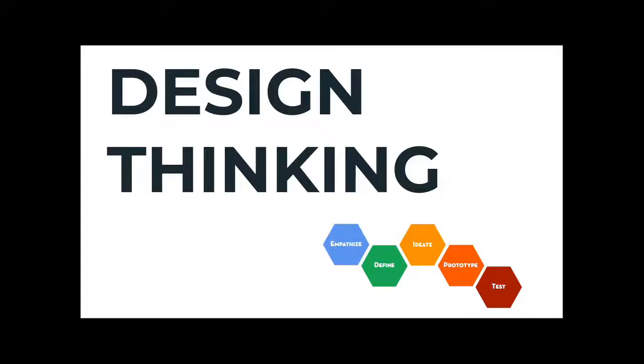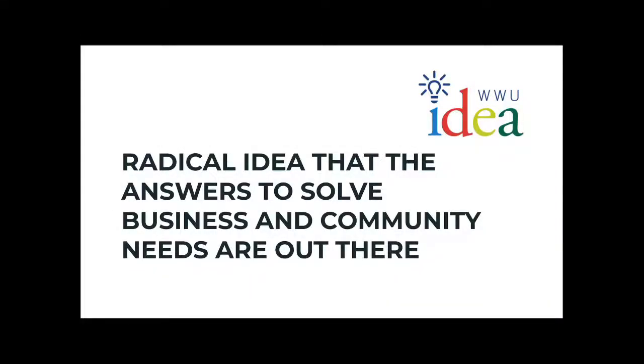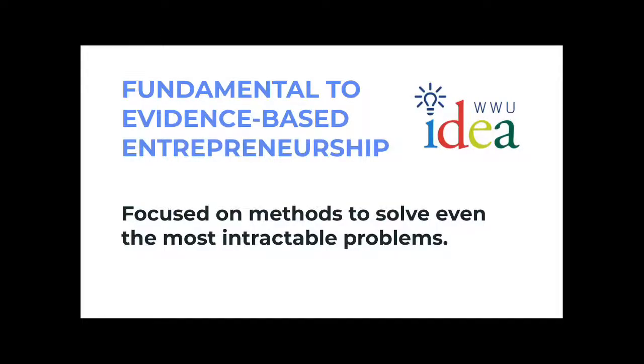So design thinking is a human-centered process for creative problem solving that takes a number of steps from empathy, definition, ideation, prototyping, and testing. Design thinking is, in its clearest form, the radical idea that the answers to solve business and community needs are out there among your targets and your community.